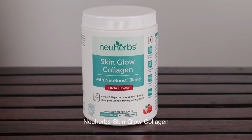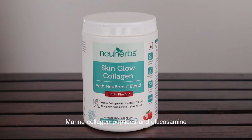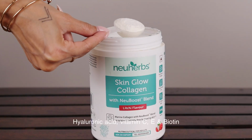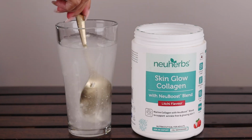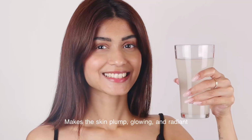In the sea of collagen supplements, I recommend NeuHerbs Skin Glow Collagen. This formula provides marine collagen peptides and glucosamine to replenish lost collagen. It contains a NeuBoost Blend with hyaluronic acid, vitamin C, E, and biotin to boost natural collagen production and repair skin damage. It manages early signs of aging like wrinkles and dullness, making the skin plump, glowing, and radiant from within.